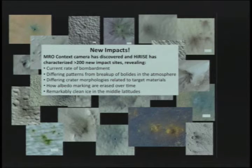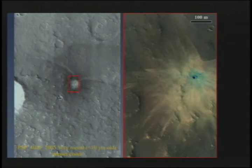How the patterns that these make, they break up in the atmosphere. That tells us about the properties of the bolides, whether it's a dense asteroid or maybe a very loose underdense cometary material. We see the different craters that form in different sorts of targets. We can watch how these patterns change over time. And we've seen some remarkably clean ice exposed, as I'll show you in a moment. Here's just an example of one of these events. That's a single crater, making a nice blast pattern from interacting. What happens is there's a shock wave in the atmosphere that disturbs the dust on the surface, and that makes a big marking that we can easily find.